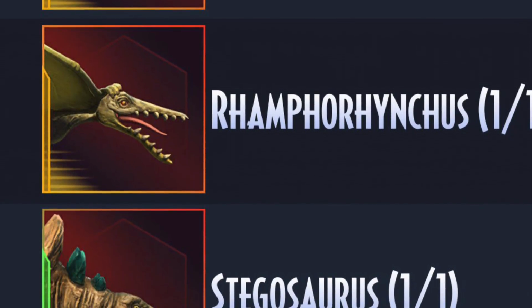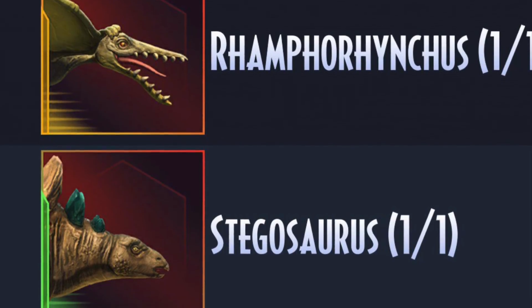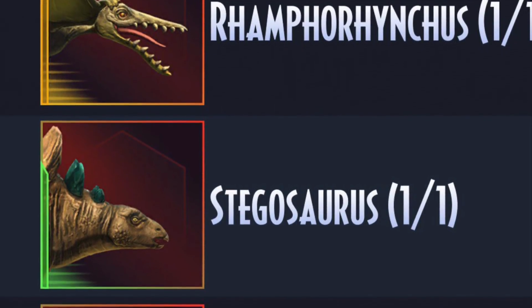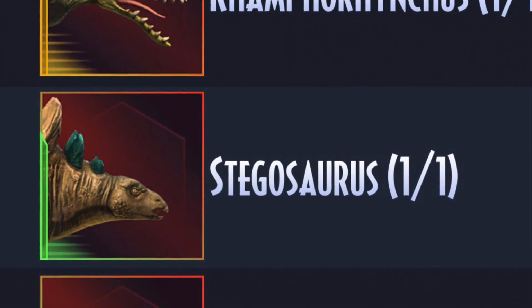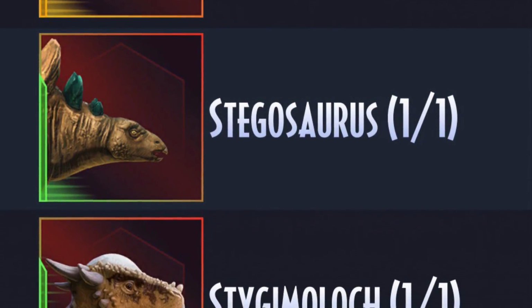Finally, we're getting to Stegosaurus, Mega Dual Attack. Already know about this figure as well. Doesn't look like another Stegosaurus coming. Another Suchomimus is coming, but we're only getting one Stegosaurus this year for Dino Rivals.